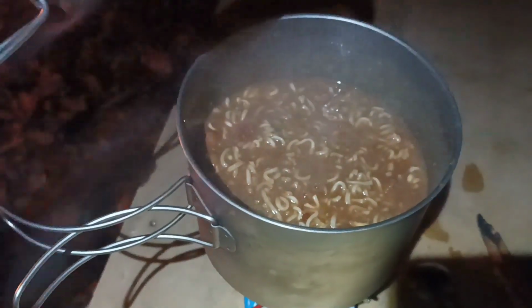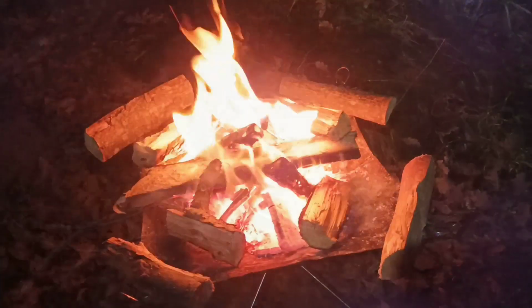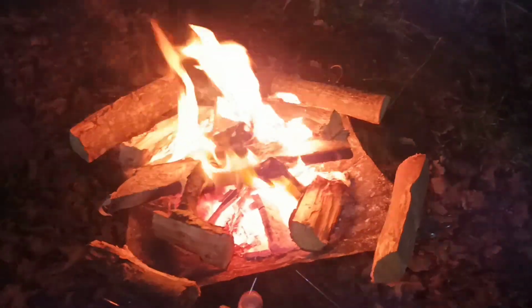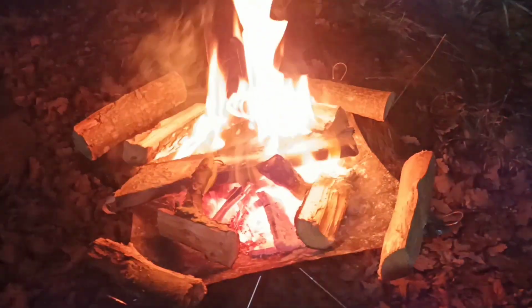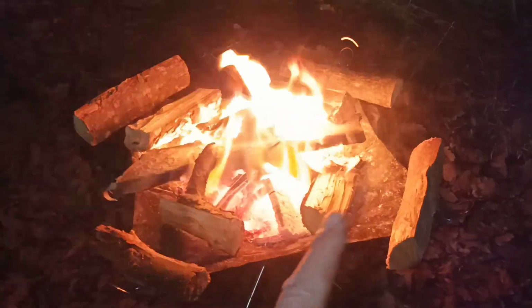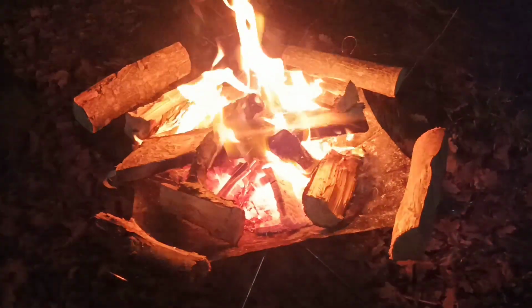Yeah, it doesn't look pretty, does it? But it'll hit the spot. Just before I tuck into my dinner, I thought I'd just explain what I'd done with this fire pit. I know I've talked about this fire pit in quite a few other videos, these mesh fire pits, because they're really, really good. But the reason why there are logs in each of the corners is those are logs that I actually chopped up in some woods on a previous camping trip, and they were a little bit damp.